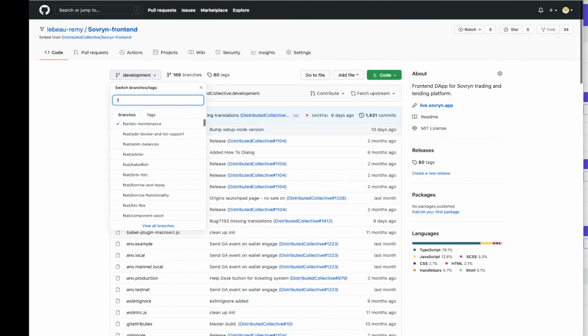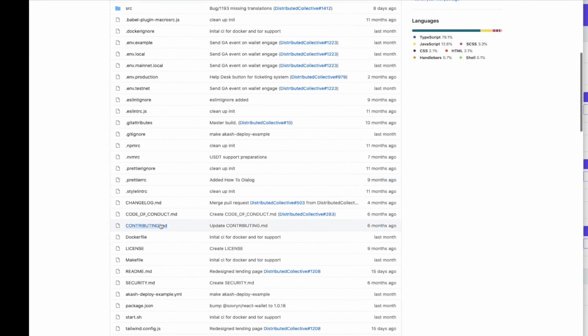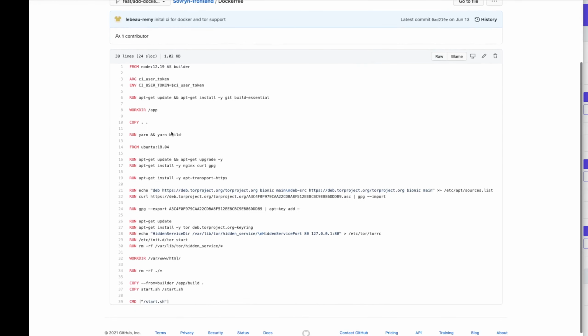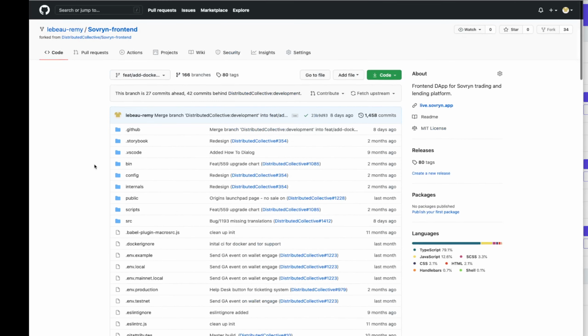Basically, the only thing I've done is add Docker and Tor support, so the Dockerfile gets kind of large. It is a multi-stage build, so we basically build it in Node, and then we use Nginx and Tor down here to serve it up. You could probably speed up the build by putting this stuff on its own image so we didn't have to build it every time. Anyway, perfection comes later. It definitely works, and I like it.